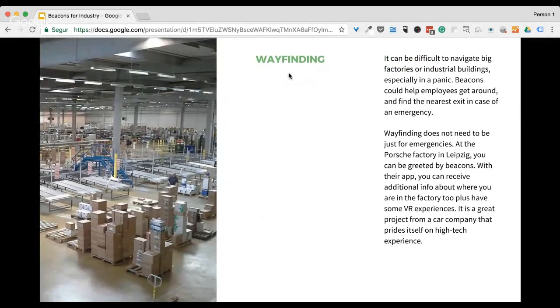And wayfinding, getting around large buildings can be pretty tricky. And this is something that beacons are very good at. They're used in a lot of places to help the visually impaired, even outdoors, because they are more accurate than GPS. And they're actually used in a lot of airports too. It's a really common place for them because it's very confusing and stressful to get around the airport.